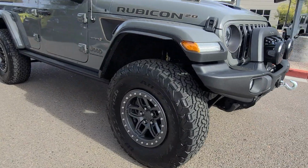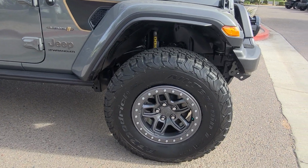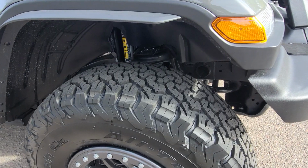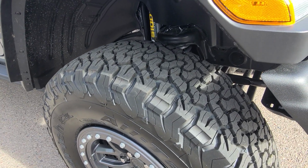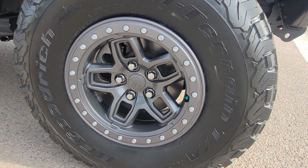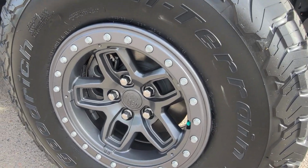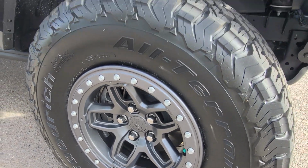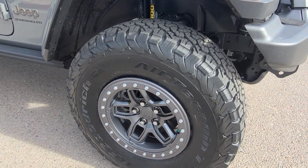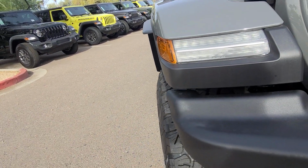Over here on the sides, they do have a full set of 37x12.50 17-inch BFG KO2s. This is a beautiful tire that is quite literally rated for everything. Take a look down here. It even comes with their AEV wheels with the beauty rings around it. Now, the nice part about AEV is they designed this wheel so you can comfortably clear a 12.50 tire or bigger, but they keep the factory spec, so as you can see, the wheels don't stick out past that fender line.